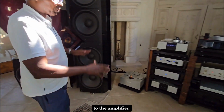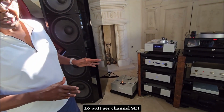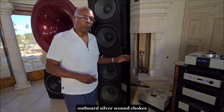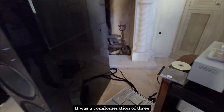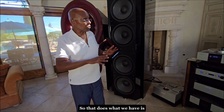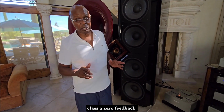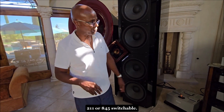We transition over to the amplifier. We're back to the David Berning Hi-Fi 1 single-ended triode, 20 watt per channel SET amplifiers. And these, of course, you've talked about before because they do have the outboard silver wound chokes by the people at Ypsilon, they're in the back here. It was a conglomeration of three experts: Steve McCormick, David Berning, and Ypsilon. Absolutely. Without those three, it wouldn't be possible. What we have is unique in the context of being a single-ended triode amplifier that's also output transformerless, Class A, zero feedback. And we can use a linear tube instead of the nonlinear tubes that other OTLs use, 211 or 845 switchable.